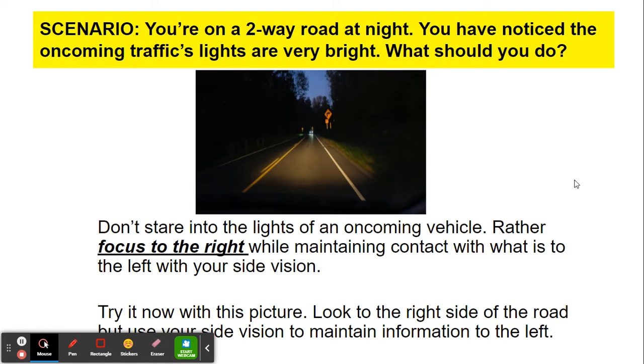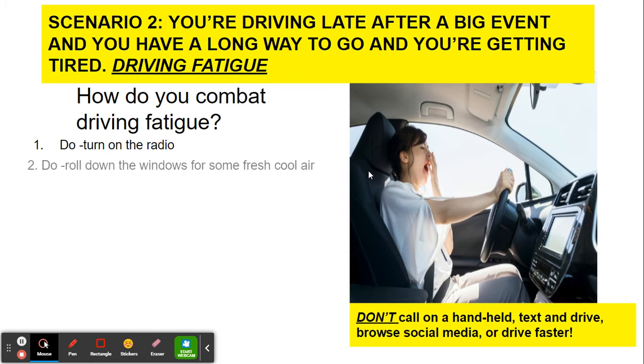Here's the scenario. Imagine this. You're on a 2-way road at night. You have noticed oncoming traffic lights are very bright. How do you deal with this? What should you do? Okay. Well, we definitely don't want to stare into the lights of oncoming vehicles.